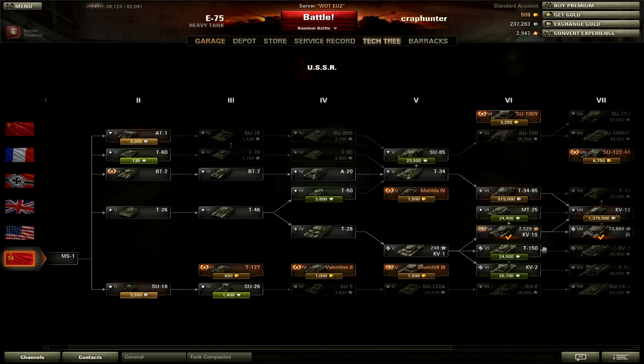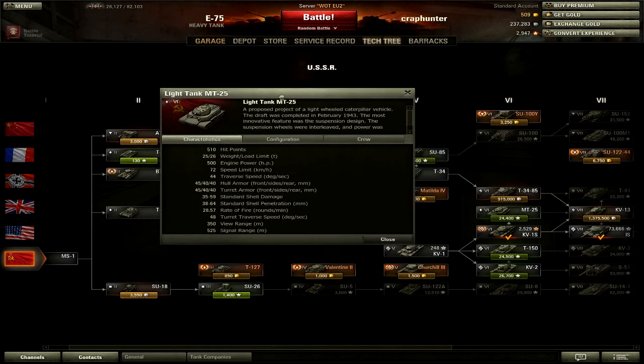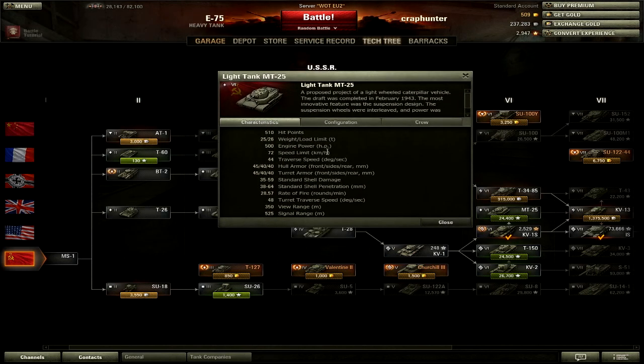What? Yeah, they've replaced it. They've completely changed it. Look, there's a new tank. The MT-25. It's pretty much the same thing as a T50-2, only it has a better chassis and turning rate of traverse. Now, some people would ask me, well, why don't they just improve it on the T50-2?